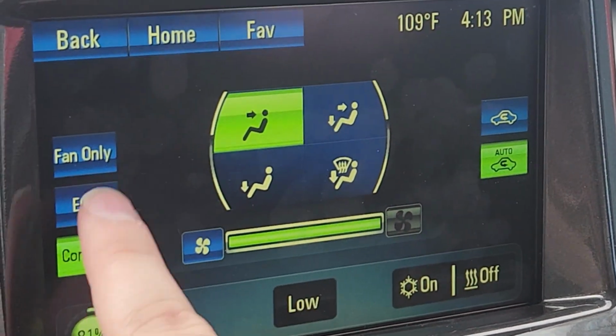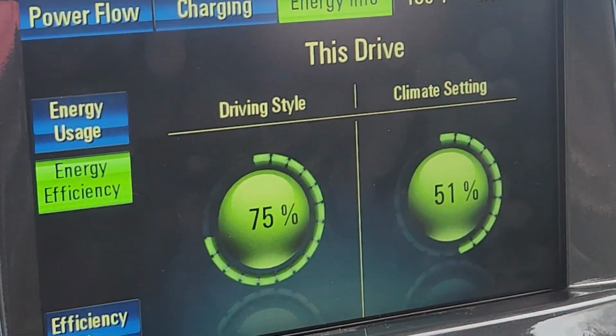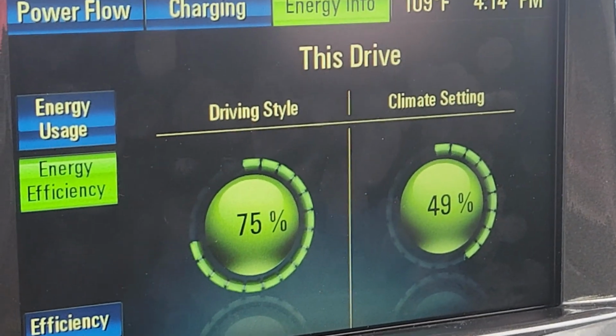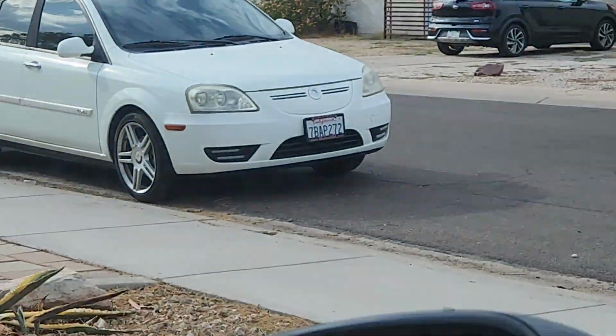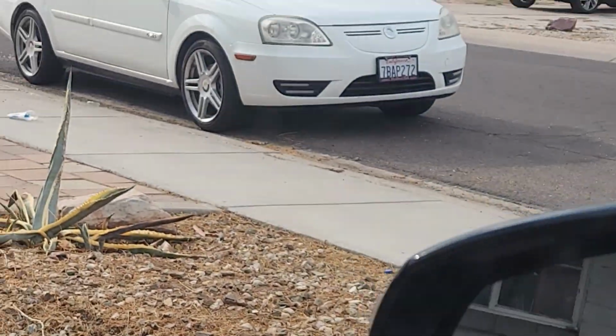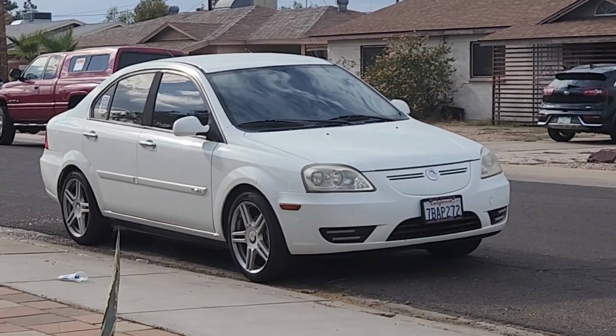Climate control modes for more efficiency. You get rated on how well you drive. That's pretty cool. I like that. The windows will actually roll all the way down with just one push, and they'll roll all the way back up with one push. In the Coda, sometimes you have to punch them. That's not a joke. That's something you actually have to do.